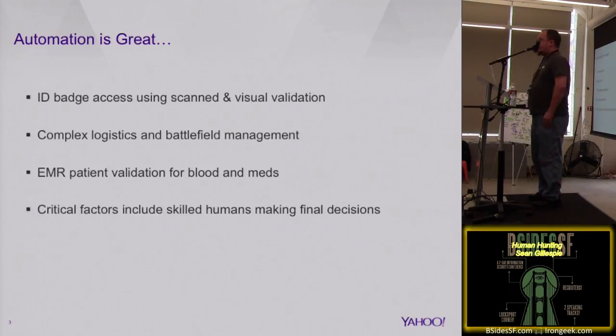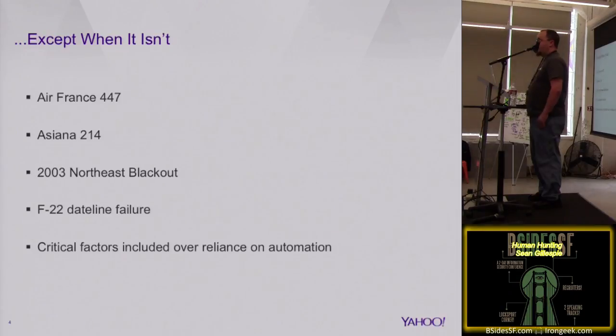So that's great, except for when it isn't. Some examples recently with Air France and Asiana Airlines. These were incidents where either the pilots didn't understand what the system was telling them, there was a system failure, something had happened that caused these planes to go down, and a lot of it was over-reliance on automation. The 2003 Northeast blackout was another really good example. They actually had people in the field calling in saying there's things going wrong, we have to go deal with this, but because the system wasn't actually raising the alerts that they were expecting, the operators didn't respond. They said, no, everything's fine, the system would tell us if there was a problem.